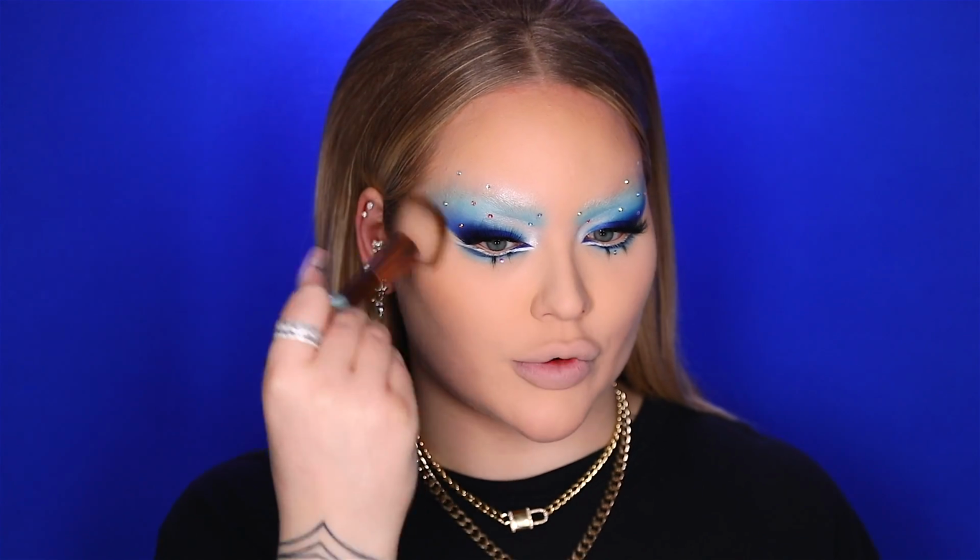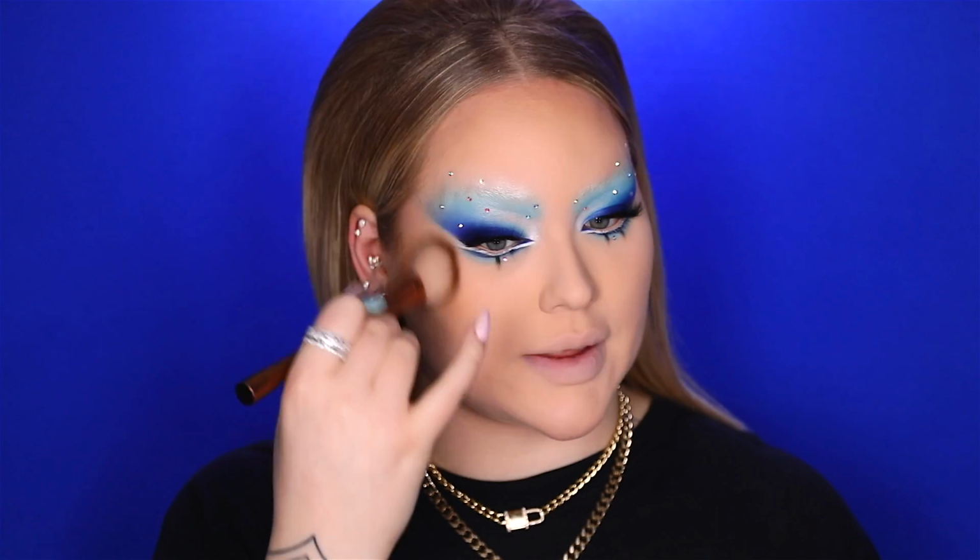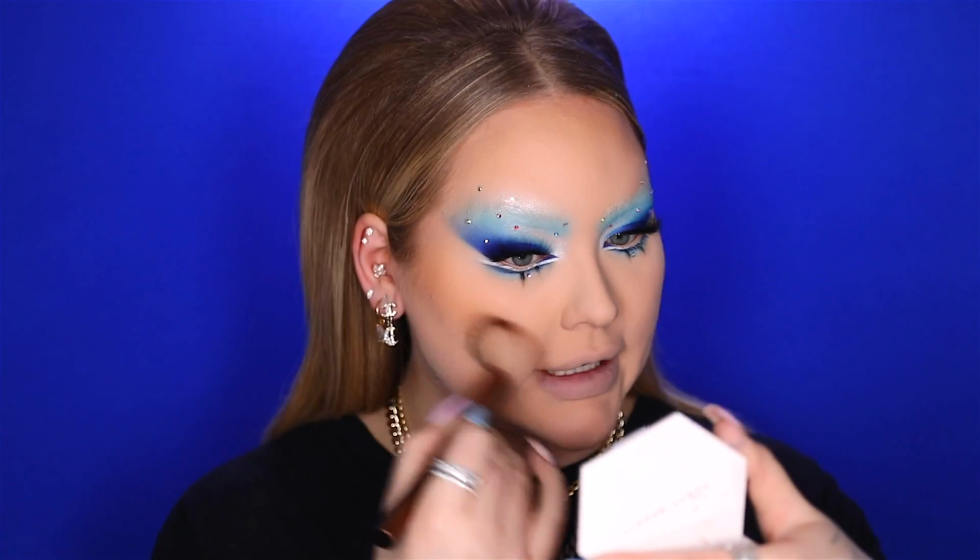Now that I officially have a 15 head, I have to bronze to kind of tone it down a bit. For bronzer today, I'm using the Fenty Beauty one in Private Island. It's a bit warmer than I would usually go, but I really love the tone on me. So I'm just gonna start brushing that in to just give my face more definition because the makeup gods know I need it. And that brings me to the next subject.